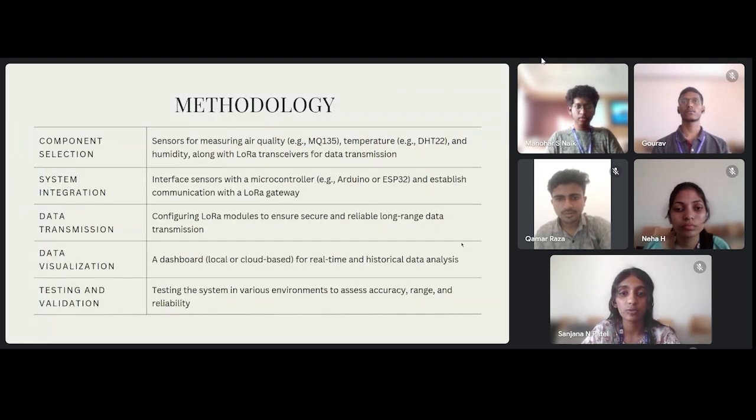And just like this, another one is the LoRa transceiver. This one helps in long range data transmission, while also maintaining low power consumption. And the second one is the ESP32 or Arduino microcontroller. It acts as a processing unit to gather the data from the sensors and communicate with the LoRa module.